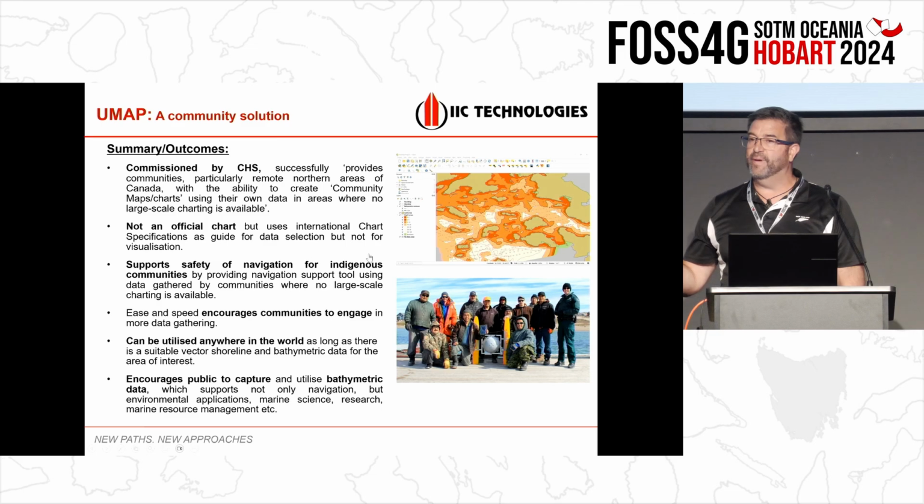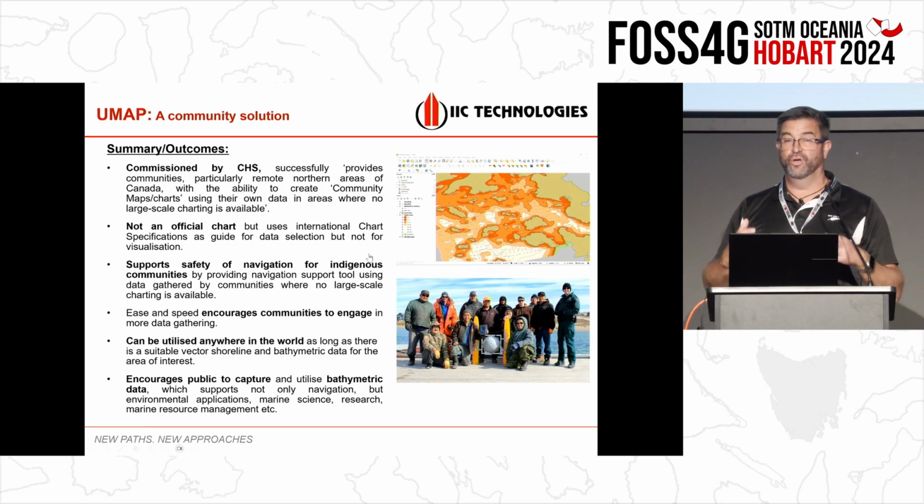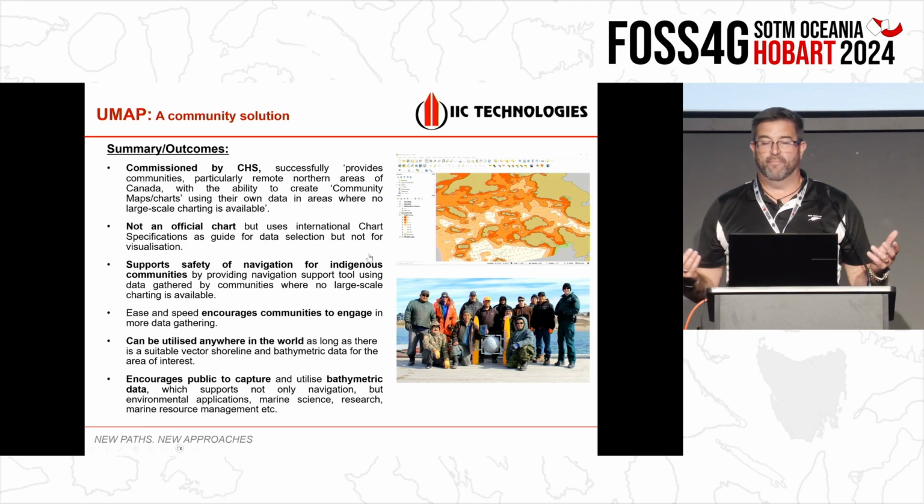But guys like Rob Beeman at James Cook University are doing the massive work out on the Barrier Reef. Well, this is something that he could get people to use as well. And as a result of that, if we can encourage people anywhere in the world to do increased citizen science and bathymetric data capture, then that increases our maritime knowledge, not just for safety of navigation, but marine research sciences, marine property management, all of those really good sorts of things.